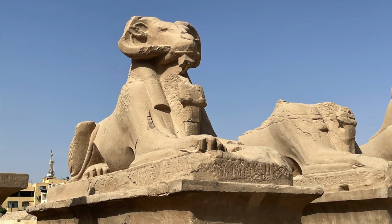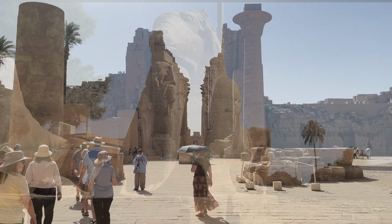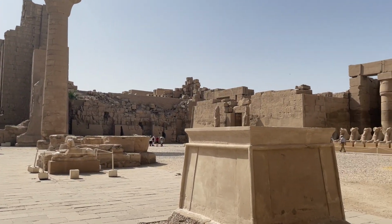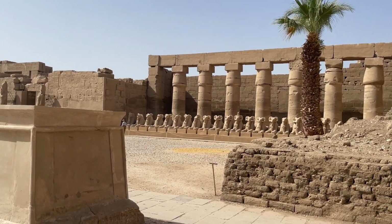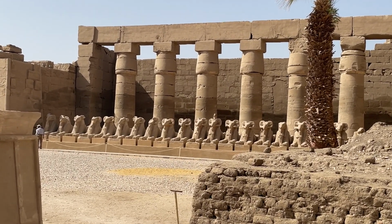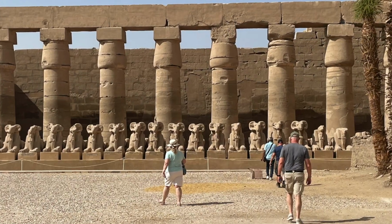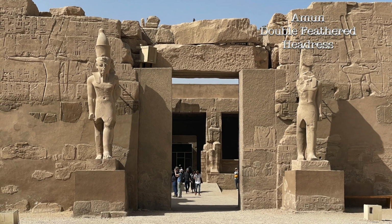Each sphinx protects between its forelegs a standing statue of the king, originally Ramses II, circa 1279 through 1213 BC. In hundreds of places in the temple, Amun is depicted as wearing a double feathered headdress.